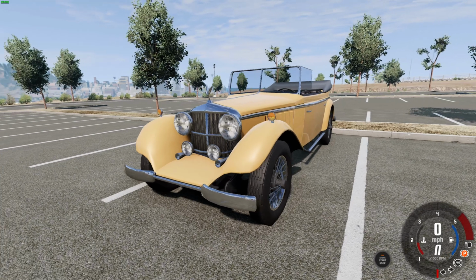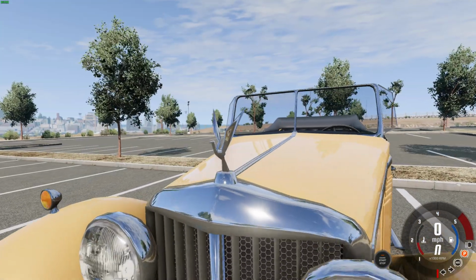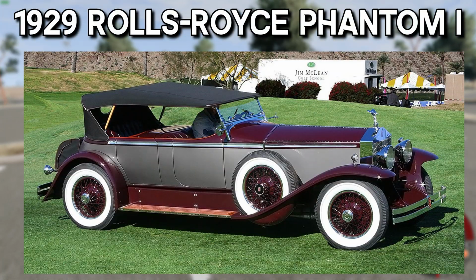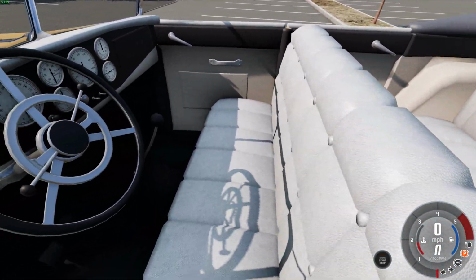My first thought was a Cadillac, like a 1930 Cadillac V12, but look at the hood ornament here. The car is apparently from the UK, so I suppose it's based on something like a Rolls-Royce Phantom, maybe the first generation. You can also customize the color of the interior. I've gone for this white leather.